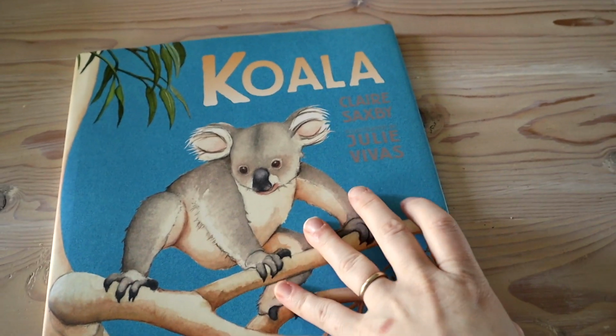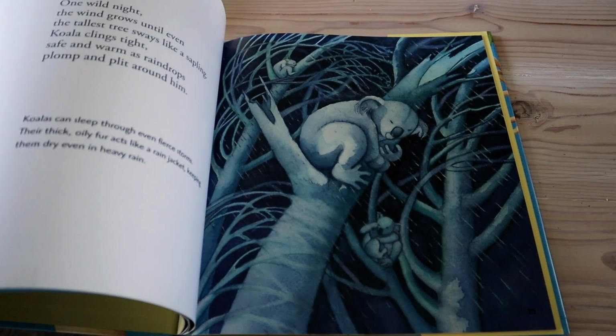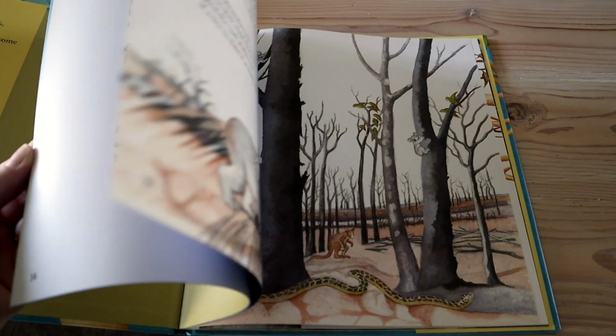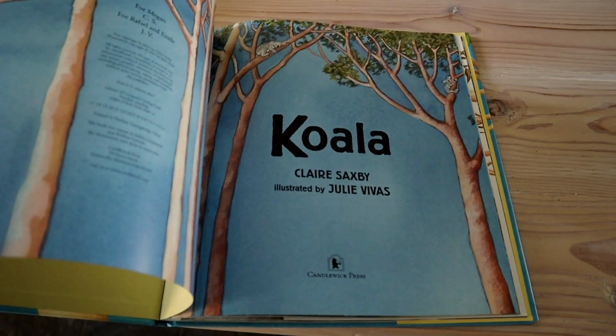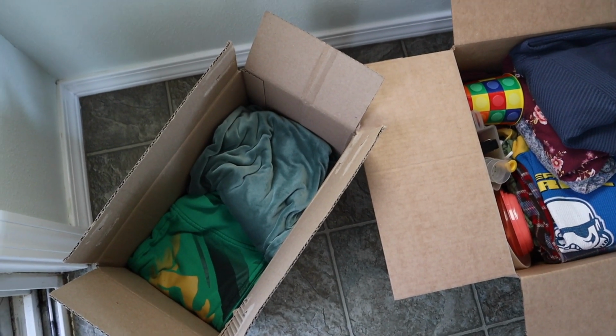And my son and I decided to go ahead and get rid of this book. I actually really enjoy this illustrator, but I felt like it wasn't very well written. I think it's a sweet illustration style, but I just didn't really care for the way that they wrote this story. So that one can go. But here's how my bins are looking right now.